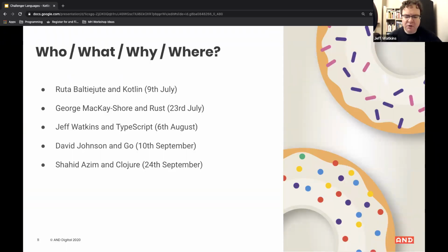So obviously, Ruta here today, talking about Kotlin. On the 23rd of July, there's George Mackay-Shaw, who's going to be talking about Rust. I'm going to be doing one on TypeScript on the 6th of August. David Johnson's going to do one on Go on the 10th of September. And finally, Shahid Azim is going to do one on Clojure on the 24th of September.